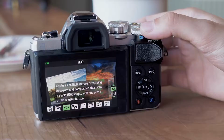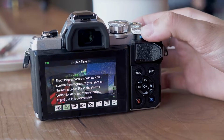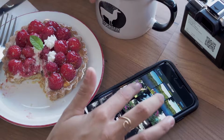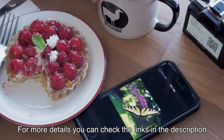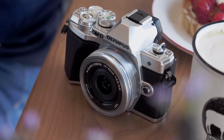It grows with me as I'm learning the basics of photography. And as I do become more comfortable, it introduces me to techniques like HDR shooting and light trails for stars at night. Sharing my pictures on social media is effortless. The shots instantly sync with my Olympus app and transfer directly to my phone. I'm Jacqueline, and Olympus designed the perfect camera for me.